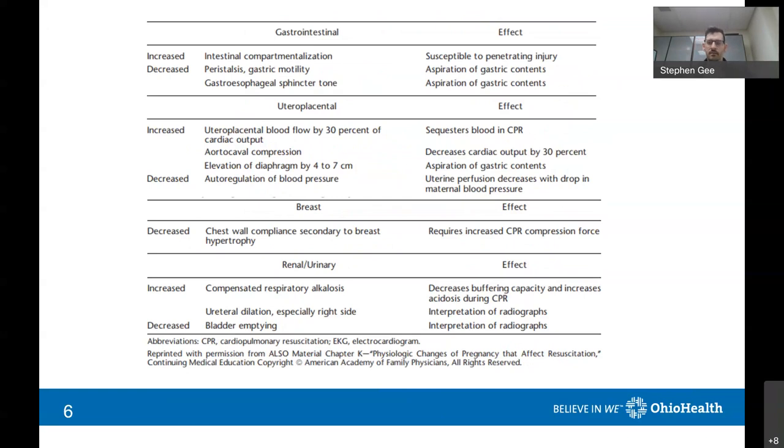And then because of the compartmentalization of the uterus, which puts a lot of pressure on the abdominal contents, when they have penetrating injuries, such as intimate partner violence, stabbing, or something during a car accident, they're a little more prone to having injuries, because there's less room. And so you're more likely to actually hit a vital organ.